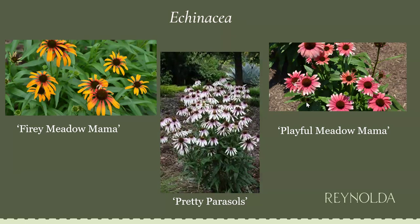Pretty Parasols is one that Tony Avent's been growing in Raleigh, and he said has been a really good performer for him. There's this Meadow Mama series that's come out that I think has done well. Unfortunately, the trial reports I was reading are from Philadelphia, but they did pretty well. So, just a lot of different color breaks, but this Pretty Parasols, I'm going to go ahead and say that one of those suckers is reserved for me because I've been watching that one. Just a really nice color on that one. It jumps out at me.